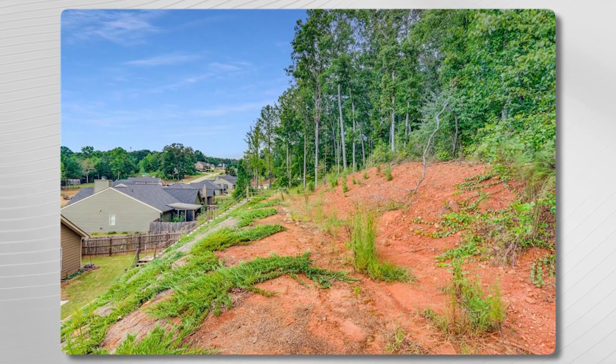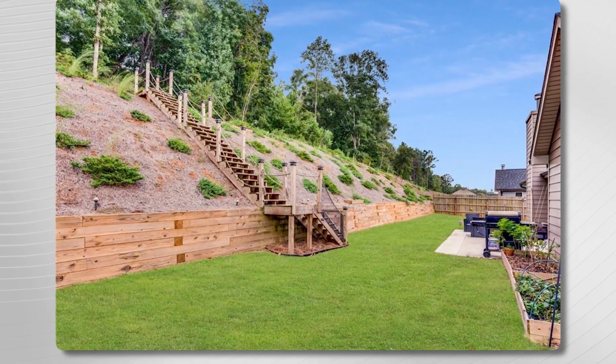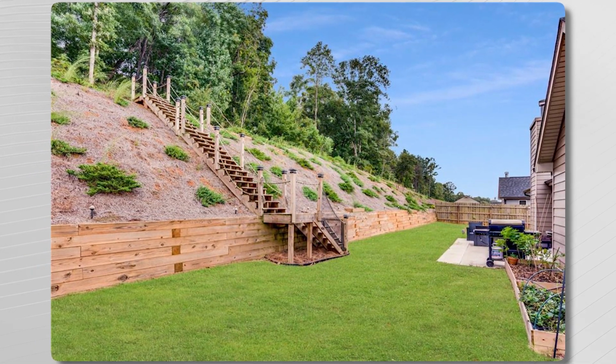Here is an example of a hill in a backyard. You can see that they added stairs to it so that you can actually walk up and utilize the flat portion at the top of the hill.